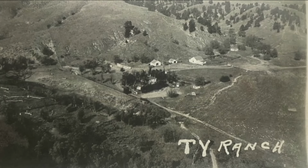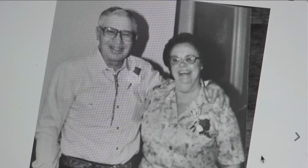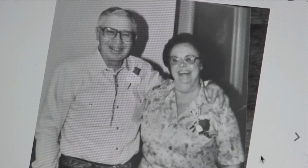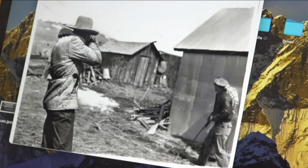Alarmed neighbors rushed to the Mensingers. They lived right down the road. But Ellis then shot and killed one of them and injured another. The community quickly rallied. I've had estimates of 50 to 100, 200 people showed up. My father flew in with a friend of his. There were planes out in the pasture.